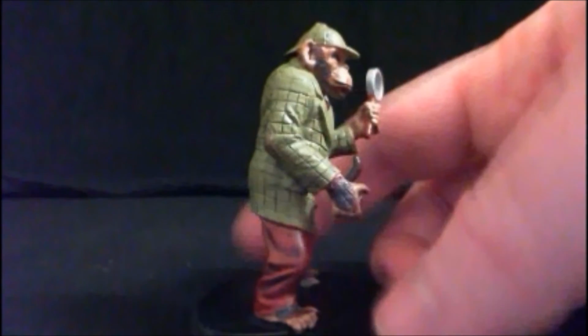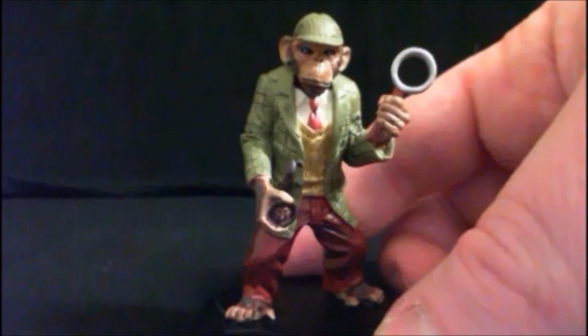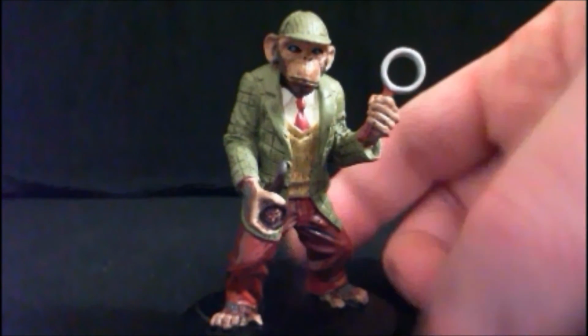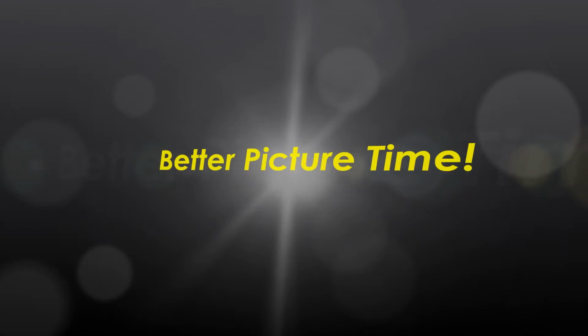I think, in my humble opinion, he is one of the best figures in the line. He's up there with Hawkman. He's up there with Scarecrow. He is, I think, really, really nice. Talk a little bit more about him with some better pictures in just a moment.